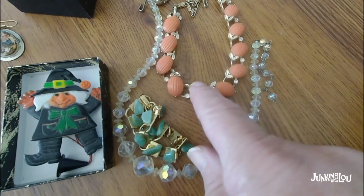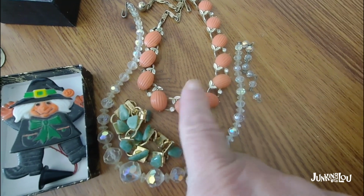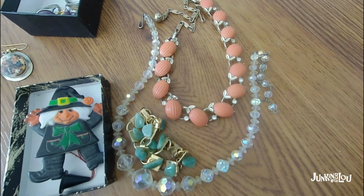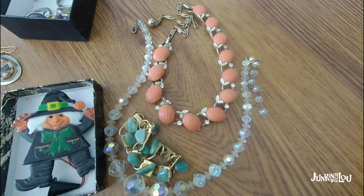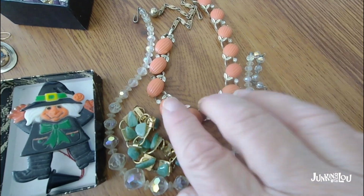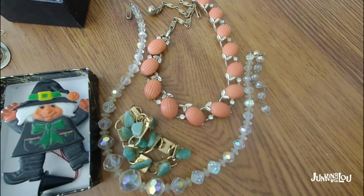This was a surprise. It's missing a stone. I'm going to have to fix it. But this is Lisner here. That's a really good name for jewelry. So that was kind of a surprise. You know, when you're at these sales, you have to make split-second decisions, and you can't look it all up and dwell on it and whatnot. So sometimes you get a little bit better deal. But I'm a little upset that there's a stone missing. However, it is Lisner, so I think it's worth fixing.